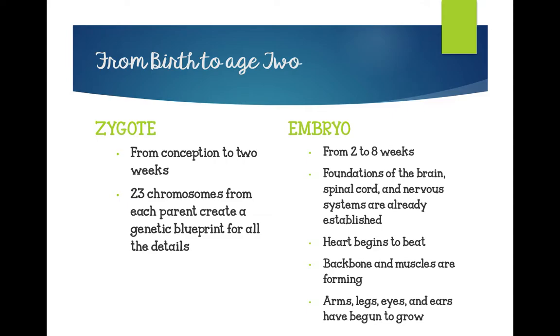From 2 to 8 weeks is called the embryo stage. This is when the foundations are built. This is the foundations of the brain, the foundations of the spinal cord, the nervous systems. These become established within the first 8 weeks. The heart begins to beat. The backbone and the muscles begin to form. The arms, legs, eyes, and ears, those all begin to grow within the first 8 weeks in this embryo stage.